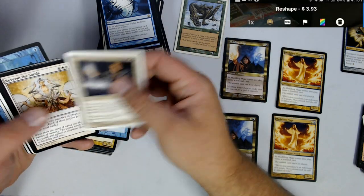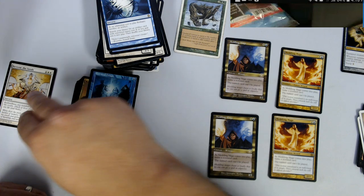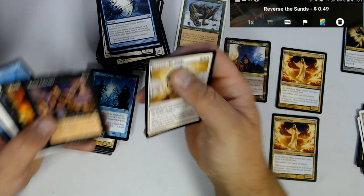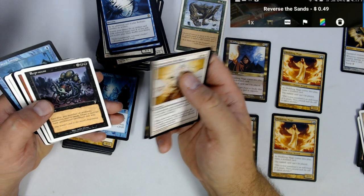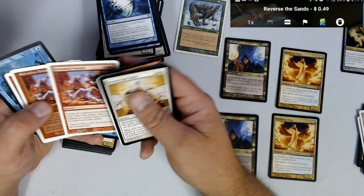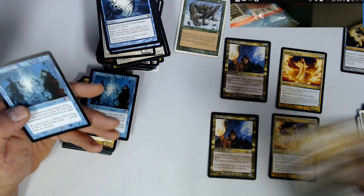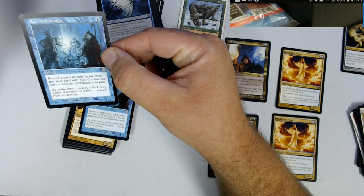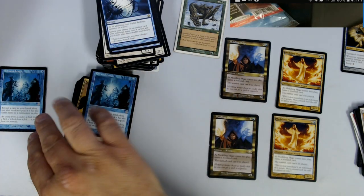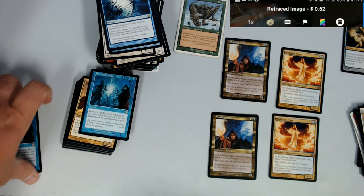A couple of those. Redistribute any number of players' life totals. That could be interesting in Commander, right? But it doesn't get used much, looks like. Relentless Assault, I don't think so. Nope. Retraced Image. Reveal a card in your hand, then put that card into play if it has the same name as a permanent in play. I think that's something. I was wrong. Oh, what a fun game that is.